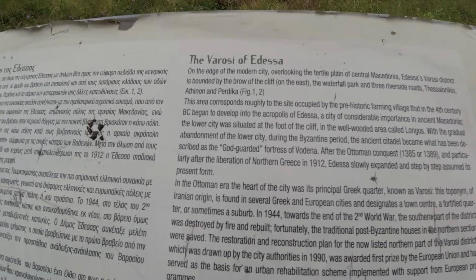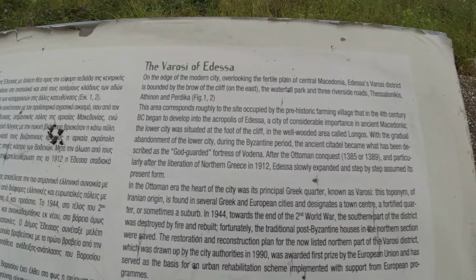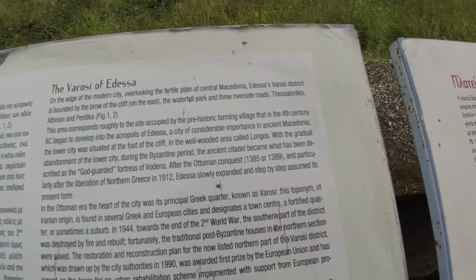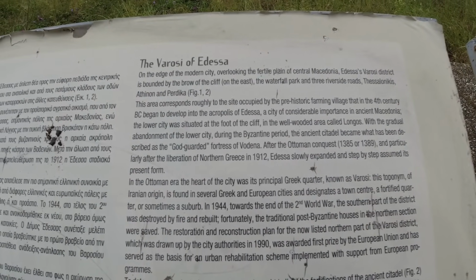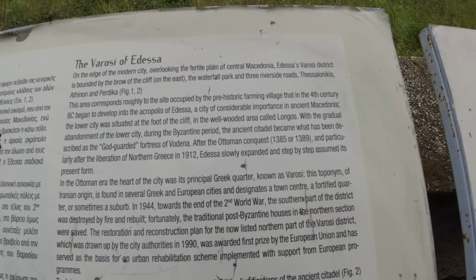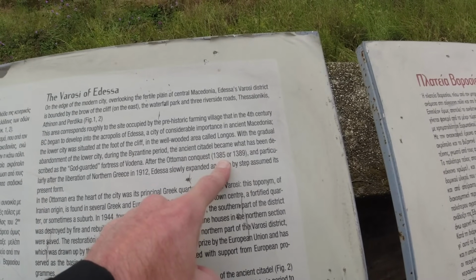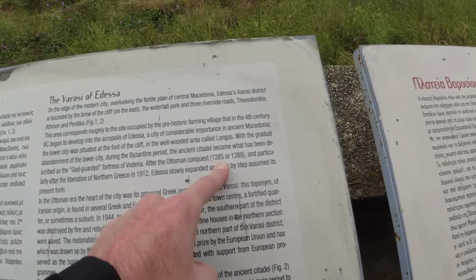With the gradual abandonment of the lower city during the Byzantine period, the ancient citadel became what has been described as the god-guarded fortress of Vodena. After the Ottoman conquest, so there we have some dates. Oh, 1385 or 1389.